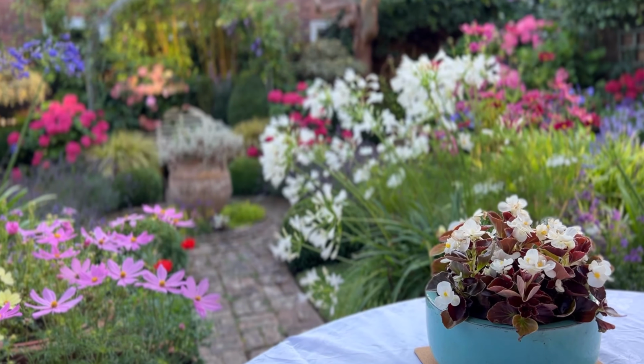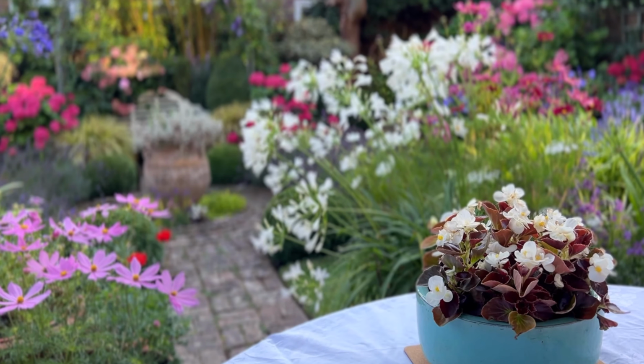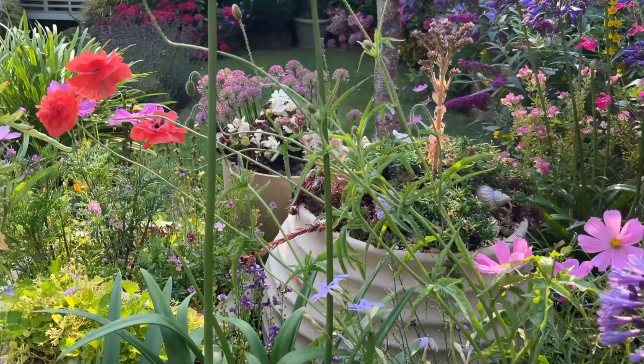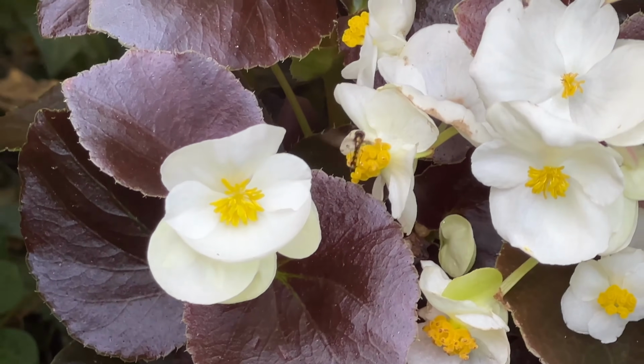We treat tender begonias as annuals for summer and early autumn colour. They are dotted around our garden, and one of their most charming characteristics is that they are particularly irresistible to hoverflies and butterflies.